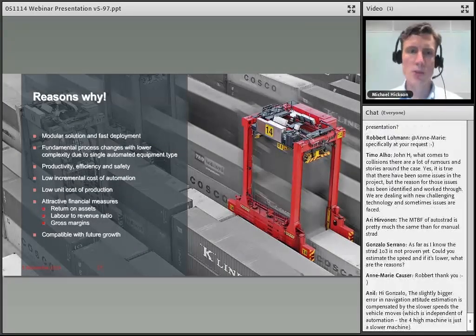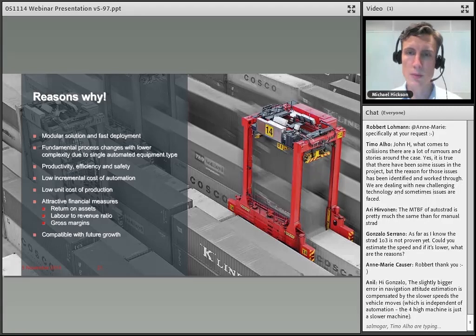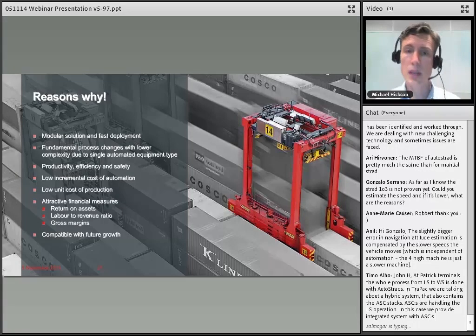Reasons why you would automate? And this really comes back to that theme. It's about the ease of automation. This is a modular solution. It's got fast deployment, relatively low upfront cost compared to other types of automation. It's a fundamental process change with lower complexity due to the single type of equipment.